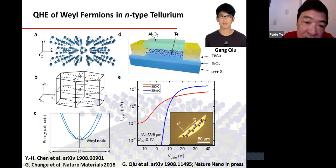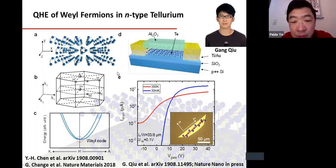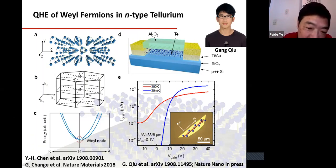So now I move to the part that, for myself, after a couple of years of research, feels most interesting and exciting, what we are able to do on tellurium. This is the conduction band of tellurium. As I mentioned, it is usually just p-type, so it is very hard to make n-type in the bulk, because you don't have a gate to modulate. So all these years, although people know the band structure, experimentally it is difficult to access.